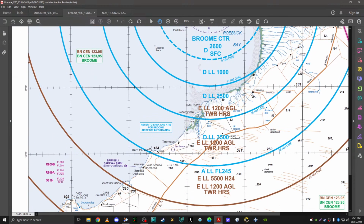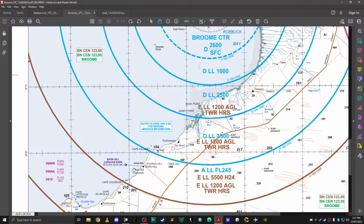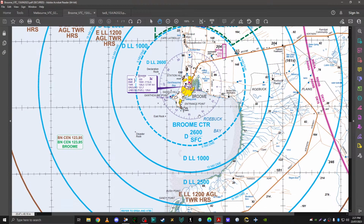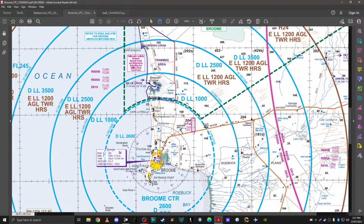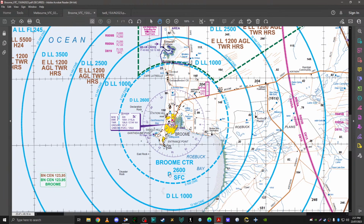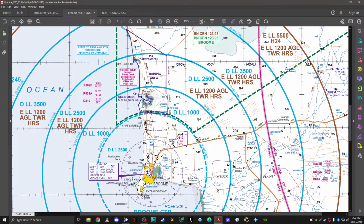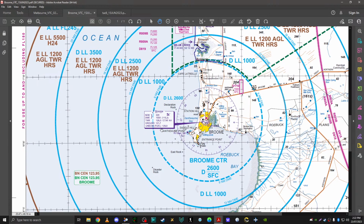In other words, VFR aircraft have to track in via these VFR reporting points, and they will be given traffic information about other IFR aircraft, but they're not separated. Now, if you're an IFR, of course, you're separated. But you can see here the Delta. So in the Broome control zone, Class Delta is very similar to Class Charlie. So surface to 2,609 nautical miles around Broome, and then the next step up, lowest level is 1,000, and then the next step up at 18 DME is 2.5, and so on. So it's like a Class Charlie, but it's Class Delta.